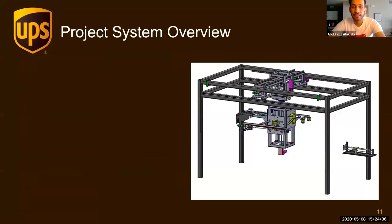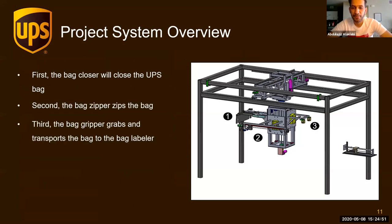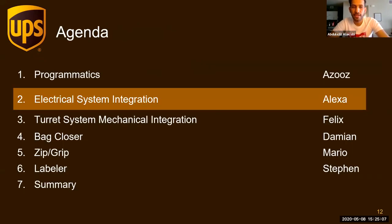Next. And in this slide, we can see a pretty good picture of our combined mechanism altogether. One is the bag closer, followed by the zip grip, and then followed by the grip where it grips the bag, then takes it to the labeler to label the bag, and then onto the conveyor belt. And then I'm going to pass it to Alexa to talk about her part. Thank you.